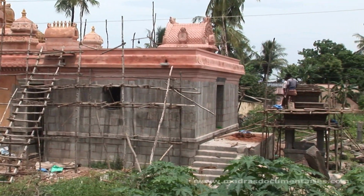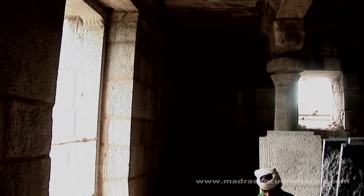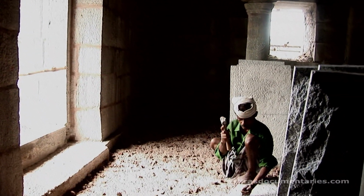With the outside of the temple taking shape, the team is focused on cleaning up and restoring the insides of the temple.